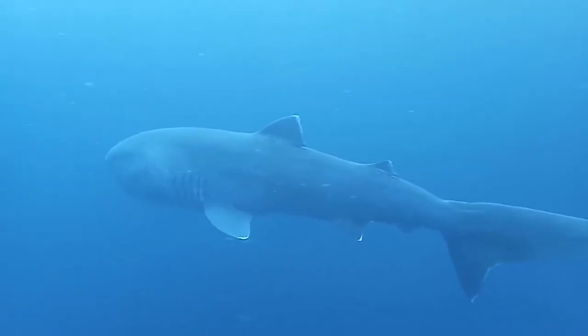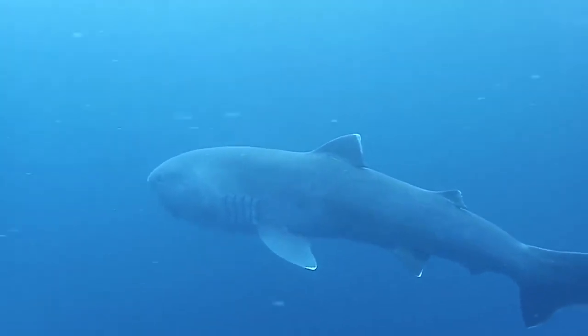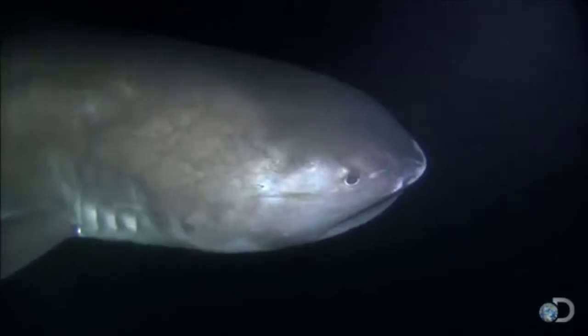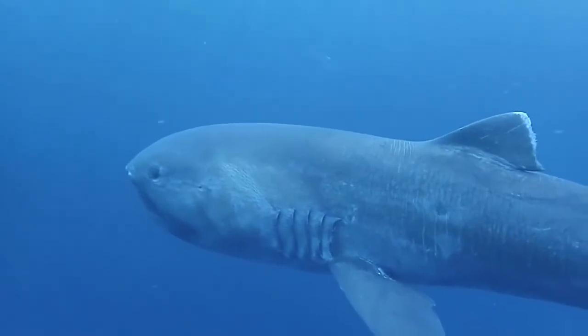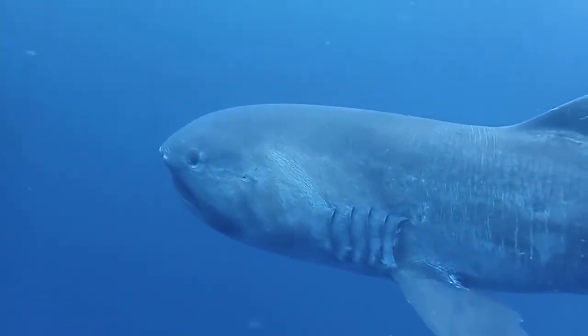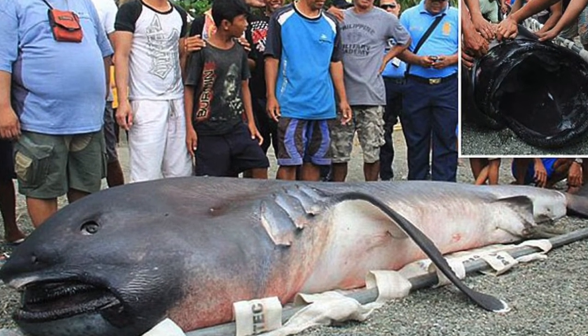But there's nothing to worry about. Like the whale shark and the basking shark, it's a filter feeder. This means even though it's got a big mouth, it only eats small creatures like jellyfish and plankton. It was discovered in 1976, but it's such a rare creature that there have only been 41 confirmed sightings, including one that was caught and eaten by fishermen in the Philippines.